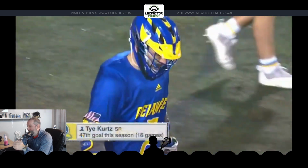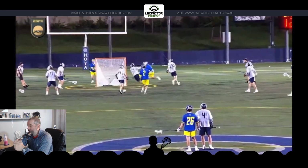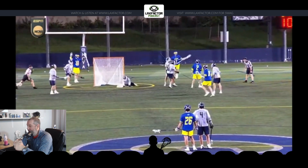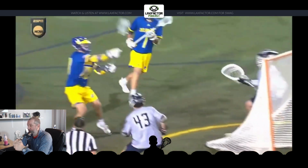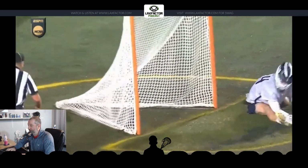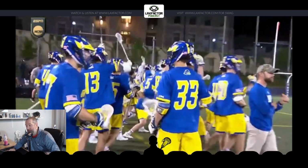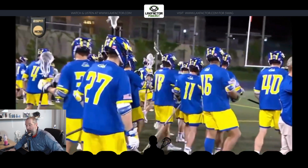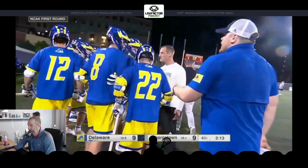Ty Kurtz, this Delaware attack unit last year, all 3 of them were absolutely incredible. There's the miss. Rebound kind of goes behind the cage and just opportunistic. Picks it up, sees the guy camping on the crease. Kurtz nails it. Beautiful. And now we've got ourselves a tie game. This defense and their goalkeeper for Delaware are going to have to get yet another stop to try to pull out a win in this one.